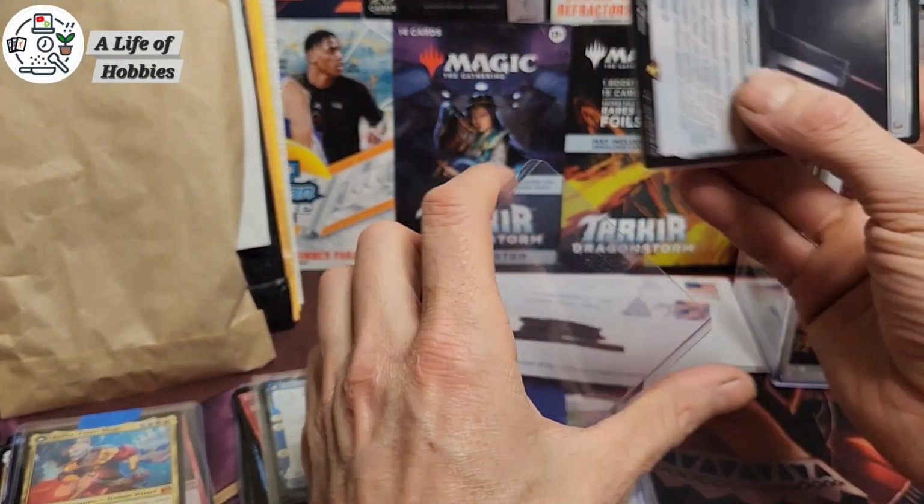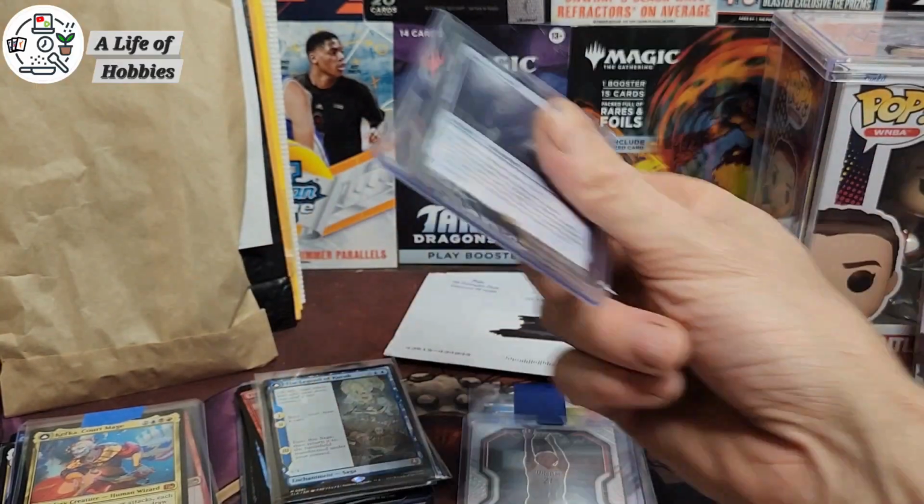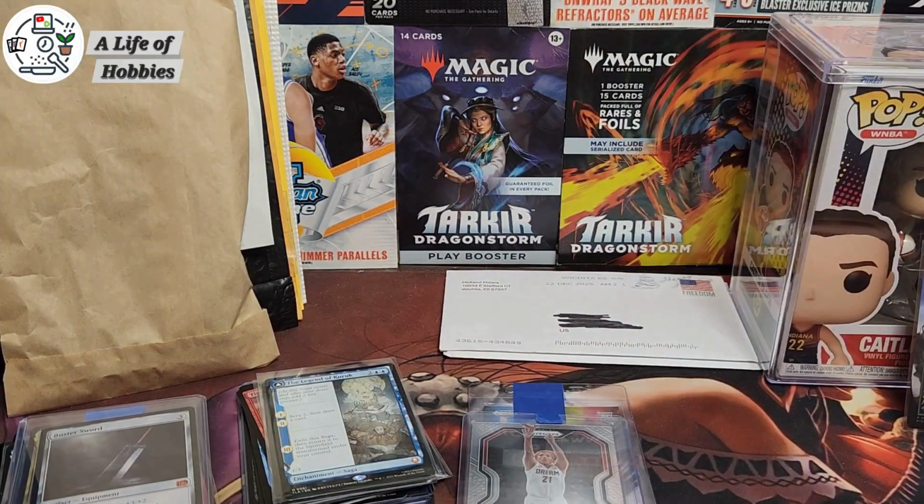I know it's actually going in the binder here, but I'm going to put it in a top loader for now, just to keep it safe. It's like a $30 card. Really, really surprised the guy sent it certified. He could have sent it in like any other $15 or $20 card that you would send out. You didn't have to go that route.